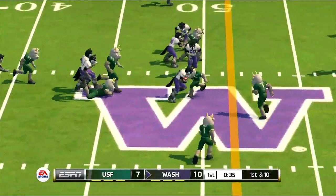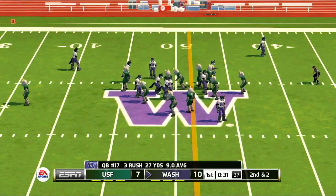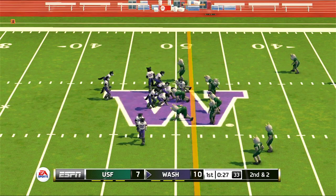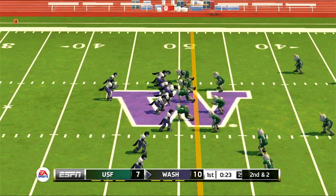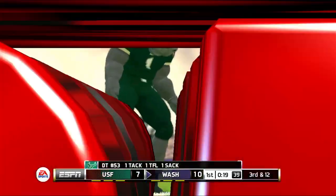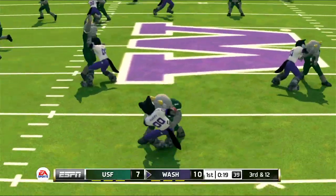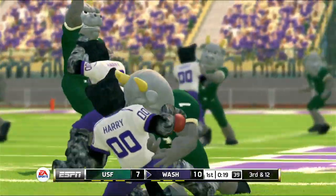Scrambling. And he's going to come up with a sack. Boy, Brad, that was a big hit on the quarterback. I'd be interested to see how he responds from this hit, and whether or not he comes after his offensive lineman and challenges them to start playing a little bit better.